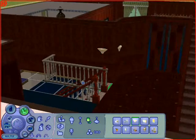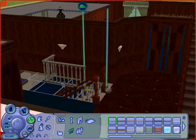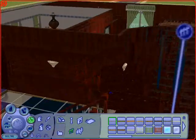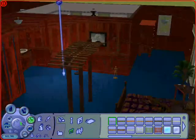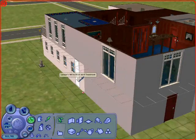Alright, yes, and all that carpeted area we will get rid of as soon as that stupid puddle has been mopped up. Once and for all. Get rid of those. That balcony. We'll put another balcony in later, of course, after things have been mopped up.